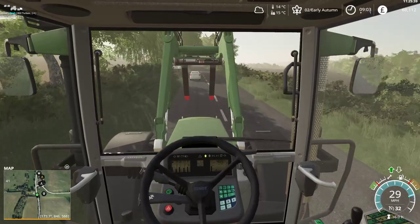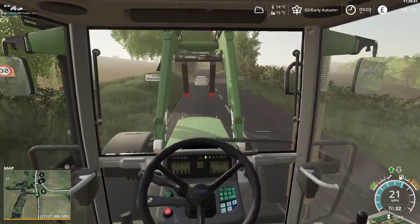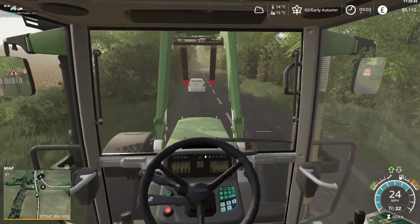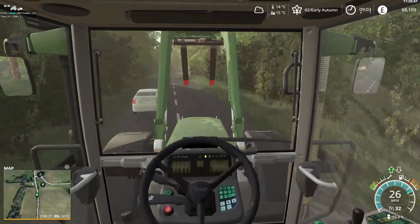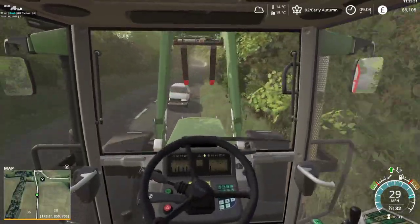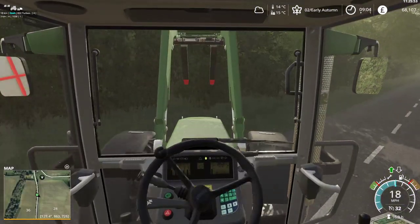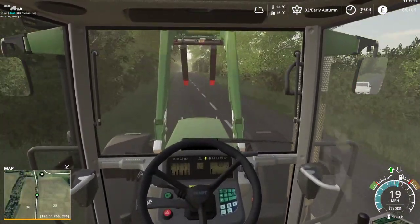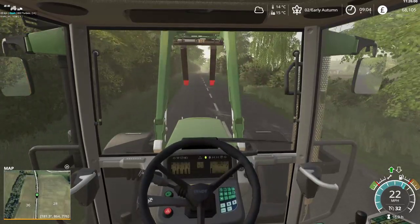Need to raise that a bit so we can see what's coming. Okay. Hopefully not hit a tree. Oh, this is going to be a bit tight. Ow. And we went airborne. Well, I think the sheep are still in the back. Not sure how they feel though.